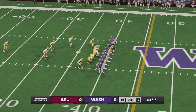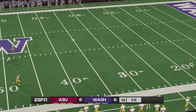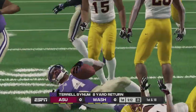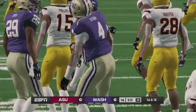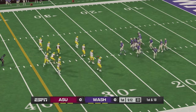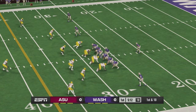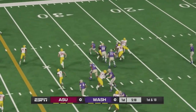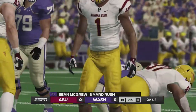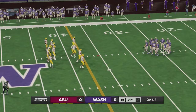Turk is waiting for the snap. And he just got stood up right there. I don't think either team has a clear advantage so far. Let's see if they can make some plays and get a little separation. Gets out to around the 35. So it's second down and about 2 yards to go.